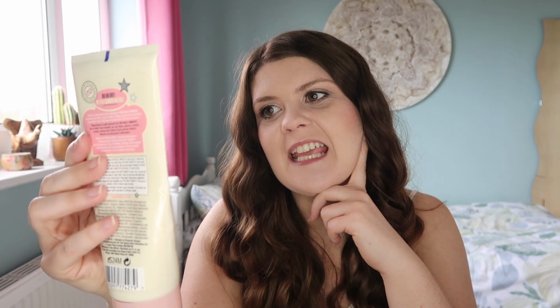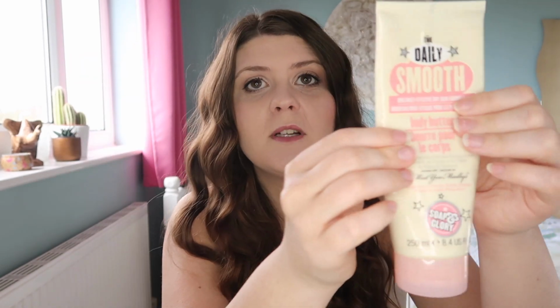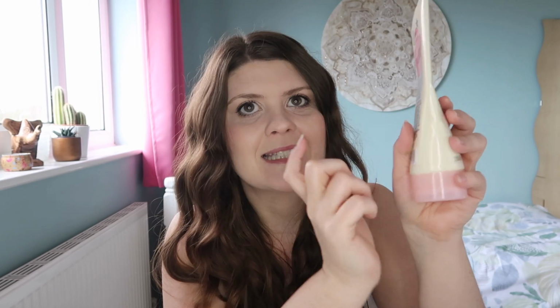This is the Soap & Glory The Daily Smooth Amazingly Effective Dry Skin Formula Body Butter. Well, this is how much I've used anyway. I'm about halfway through it. It's been pretty easy to get through because it's very thick, and therefore I feel like I'm using a lot of product each time. So not a big fan of the product, wouldn't necessarily recommend, but at least I'm getting through it.